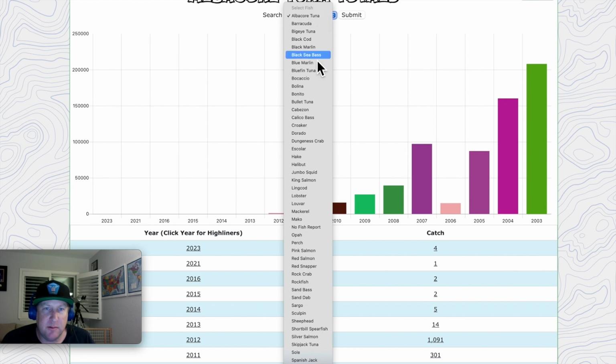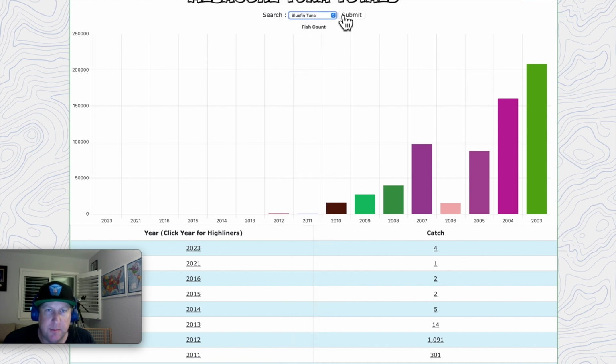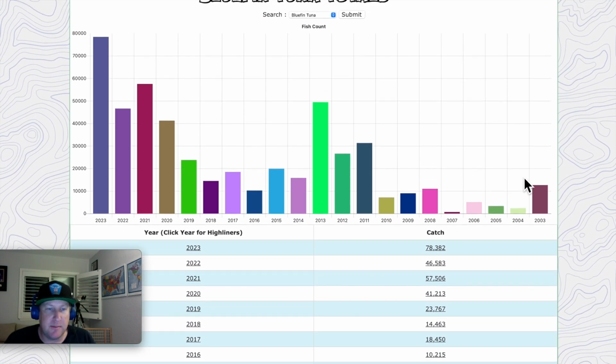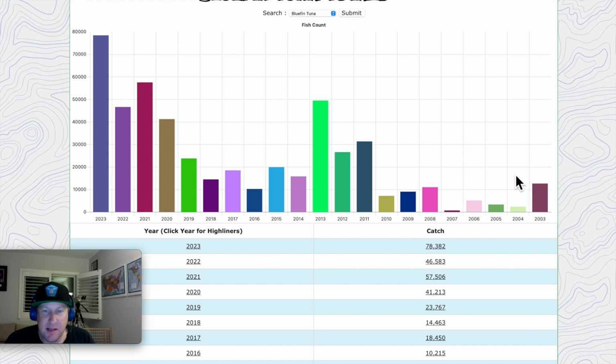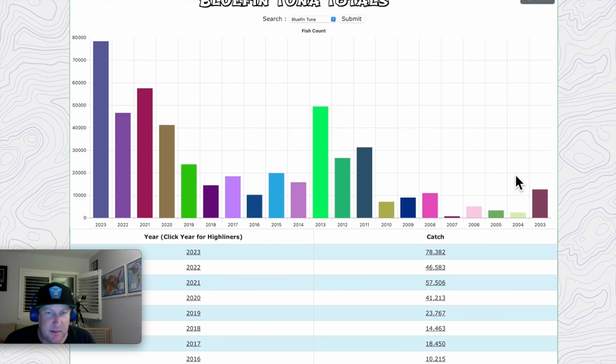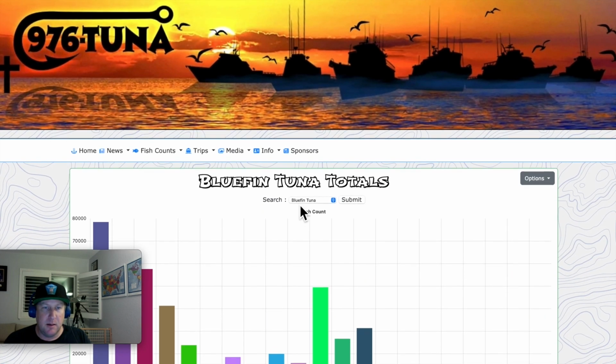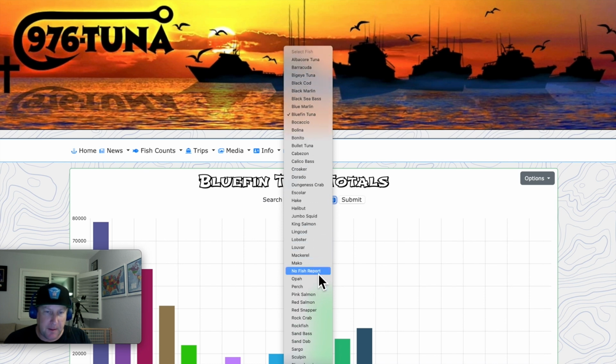Let's talk about the almighty bluefin tuna. Pretty good year for bluefin, if you ask me. And it looks like the best ever. 78,000. Pretty darn good. Better than last year, better than 2021. Really, when the big ones showed up in 2015, so even compared to those smaller fish years, we're having a pretty much historic bluefin year. And what else can we talk about?